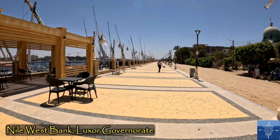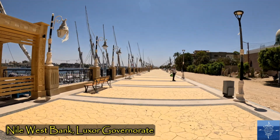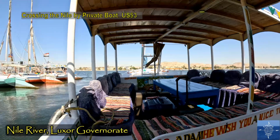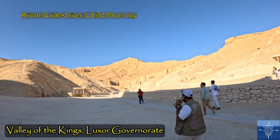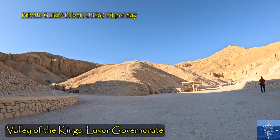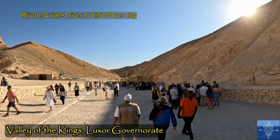The west bank of the Nile in Luxor is much quieter than the east bank, and closer to most of the archaeological sites, because the fastest access east to west is across the Nile via private boat or ferry. Private guides are affordable if you book directly, and you can customize your itinerary. But it's best to get a referral versus finding one randomly.